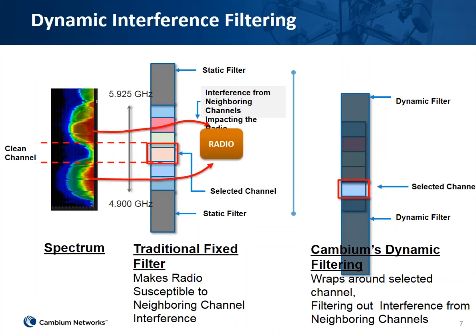This feature just works by filtering out the interference that might be coming from the channels outside of what I'm interested in. So there's really no downside, and there's nothing to turn on or enable. You just get the benefit of the improved hardware design. Like I said, this adds a little more cost to the radio, but in those noisy environments, it's going to be well worth it in delivering that extra noise immunity.